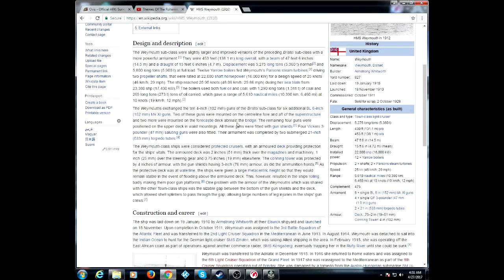Displacement, it was 5,275 tons. Length, 430 feet. Beam was 47 feet 6 inches. Her draught was 15 feet 6 inches. She could produce 16,000 kilowatts, and how that was produced was off the 12 Yarrow boilers she had on board. Propulsion, she had 2 shafts and 2 Parsons steam turbines. She could hit a max speed of 29 miles per hour, which is not bad for a light cruiser. Pretty good. She could go up to 5,610 nautical miles. She had a complement of 475.